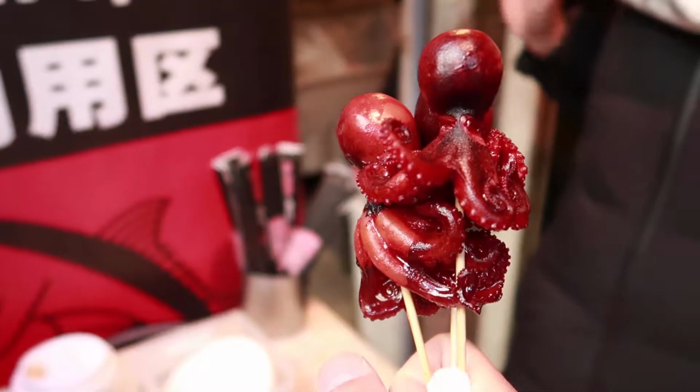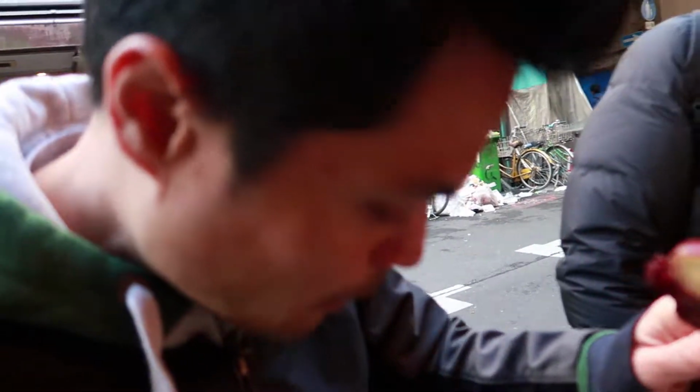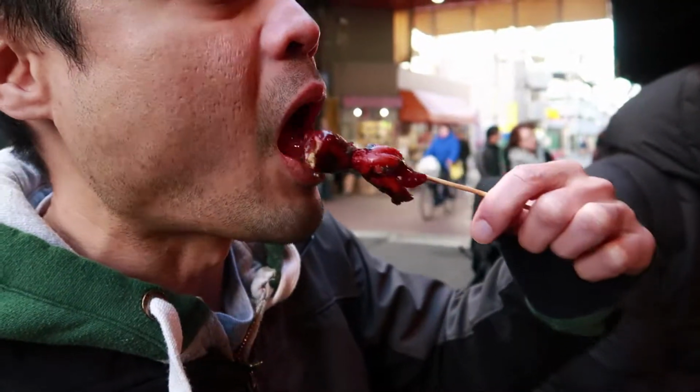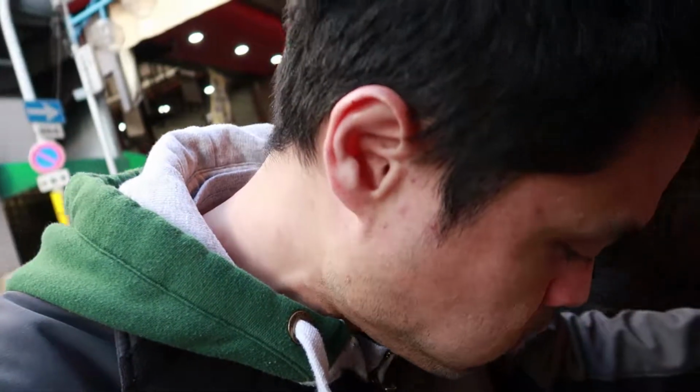Let's try this. Oh, good. Actually, it's not bad. It's actually good. It's a quail egg inside. Yeah, it's quail egg. It's actually really good. There's this kind of sweet sauce coating on it, and the quail eggs stuffed inside the head gives it a creamy texture and a balanced flavor.